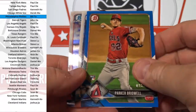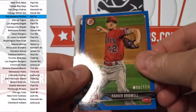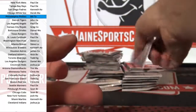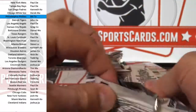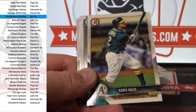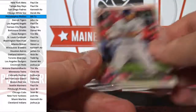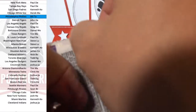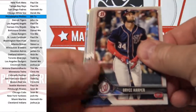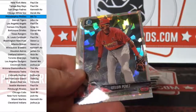Oh. Literally scared me. I wasn't expecting it to be autoed, but could have been a blue parallel. But nope. Parker Bridwell. This is the fifth pack, Paul. It did, literally. Six pack, and there's an atomic refractor. Delvin Perez.